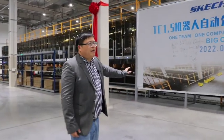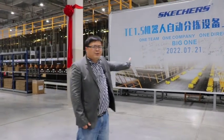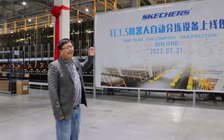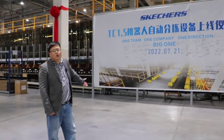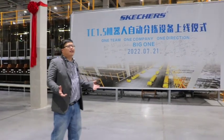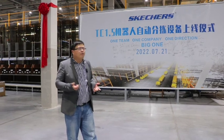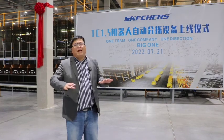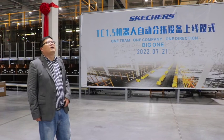And this is also very flexible. So here is phase one of Skechers, which they consider 13,000 PPH and 432 chutes as phase one. And in phase two, probably in 2 years, they will extend to over 18,000 PPH and over 600 chutes to be a much bigger platform. And we can do the extension within 1 month.